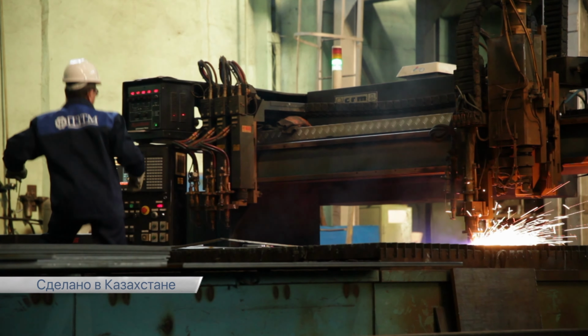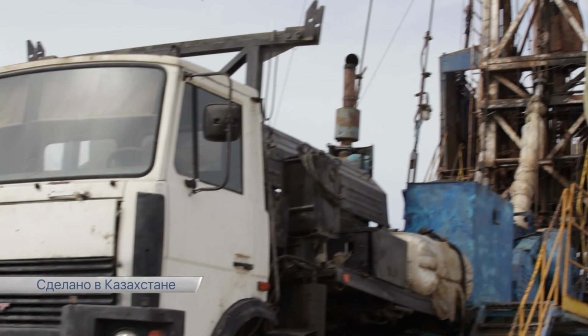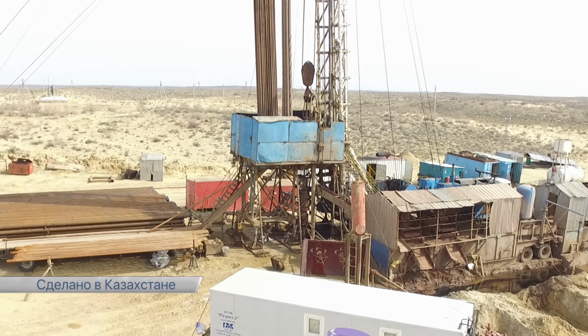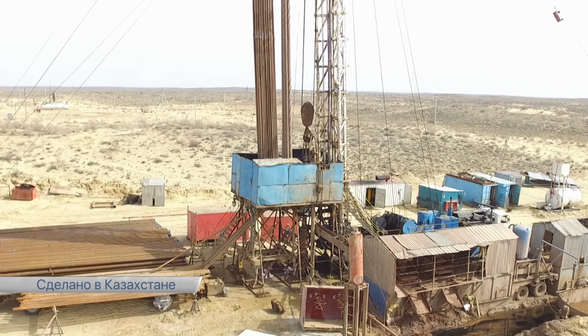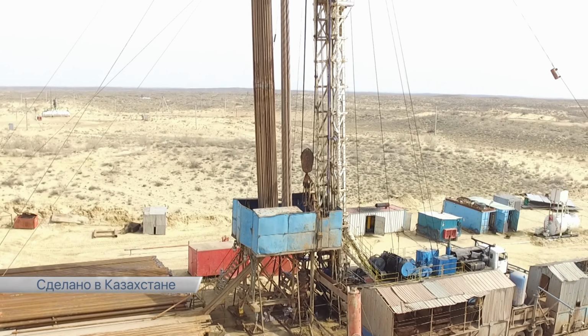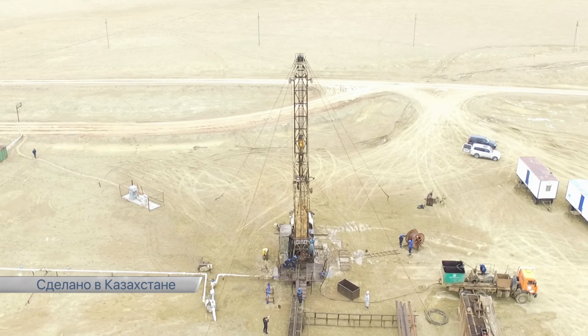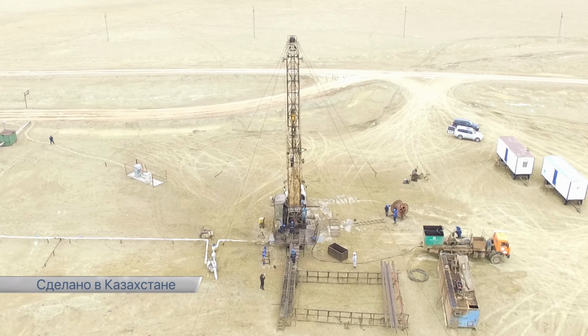One of our major directions is the production of special equipment for the repair, maintenance, and drilling of wells. This is equipment for well services. And today, we are the only enterprise in Kazakhstan that produces such products. The APRS-40 is designed for hoisting operations during well repairs. With its help, along with a flushing unit and a rotor with an individual drive, it is possible to conduct well flushing and drilling out sand plugs.